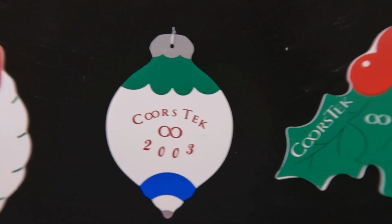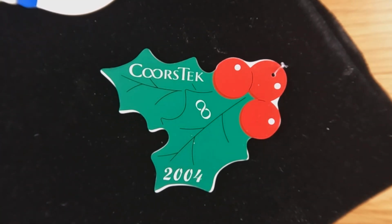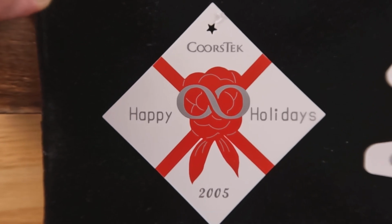Then moving on to 2003, we've got a bulb. And then for 2004, they gave us a wreath. Then moving on to 2005, I believe this was considered to be a Christmas present.